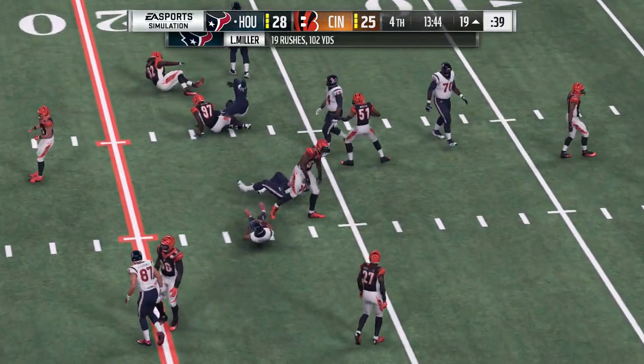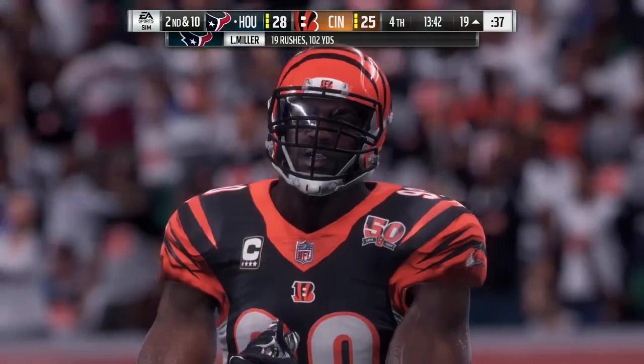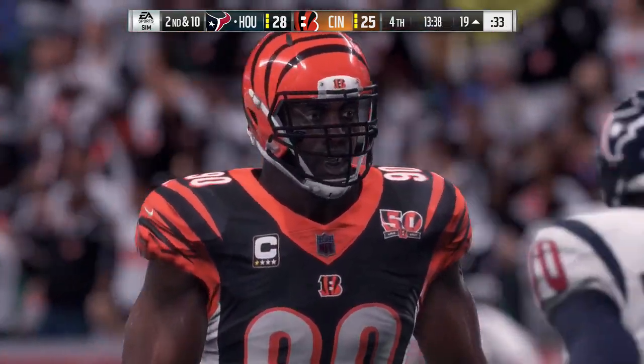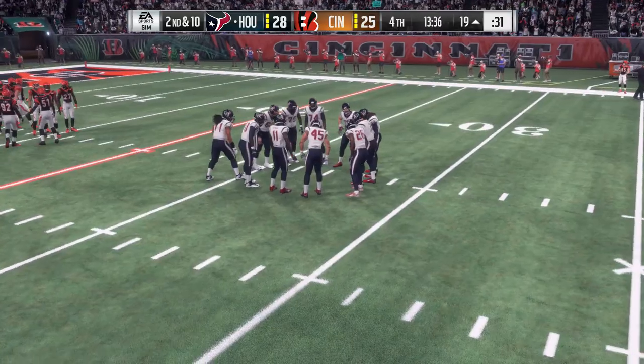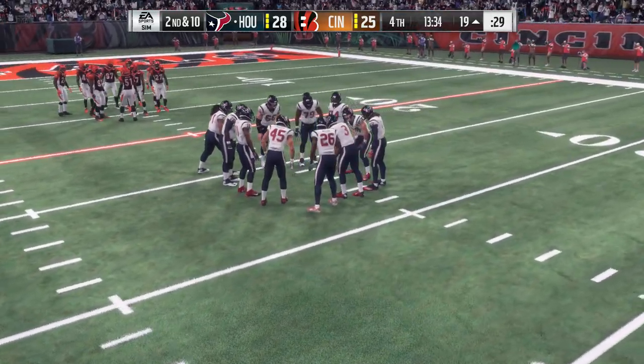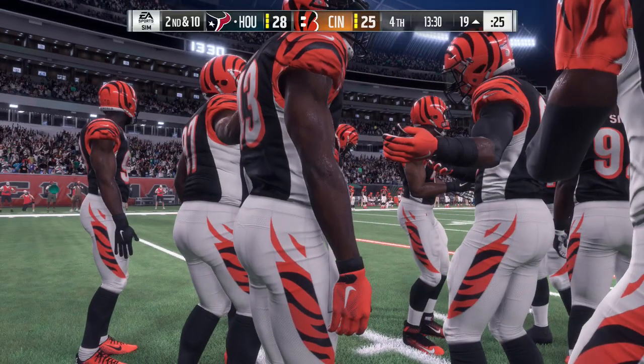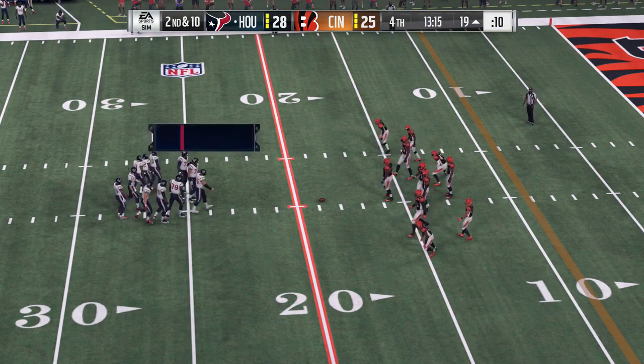Miller. And for one of the first times tonight, he's going to be held up at the line of scrimmage. Call it no gain on the play, and it'll be second down. And in this situation with a lead in the fourth quarter, they're liking keeping the ball on the ground, I'm sure. That's just smart football, but you know the defense has to know it as well. They've got to stop them here.